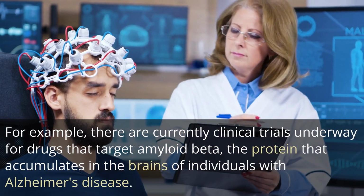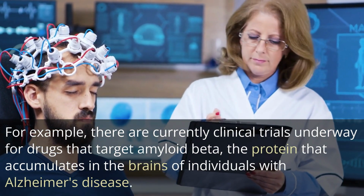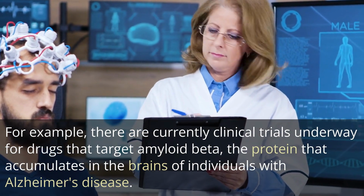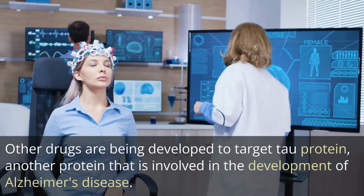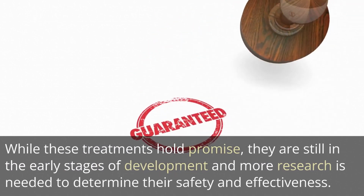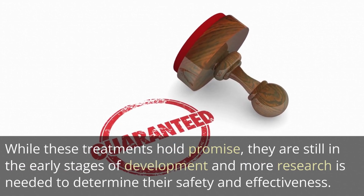For example, there are currently clinical trials underway for drugs that target amyloid beta, the protein that accumulates in the brains of individuals with Alzheimer's disease. Other drugs are being developed to target tau protein, another protein that is involved in the development of Alzheimer's disease. While these treatments hold promise, they are still in the early stages of development and more research is needed to determine their safety and effectiveness.